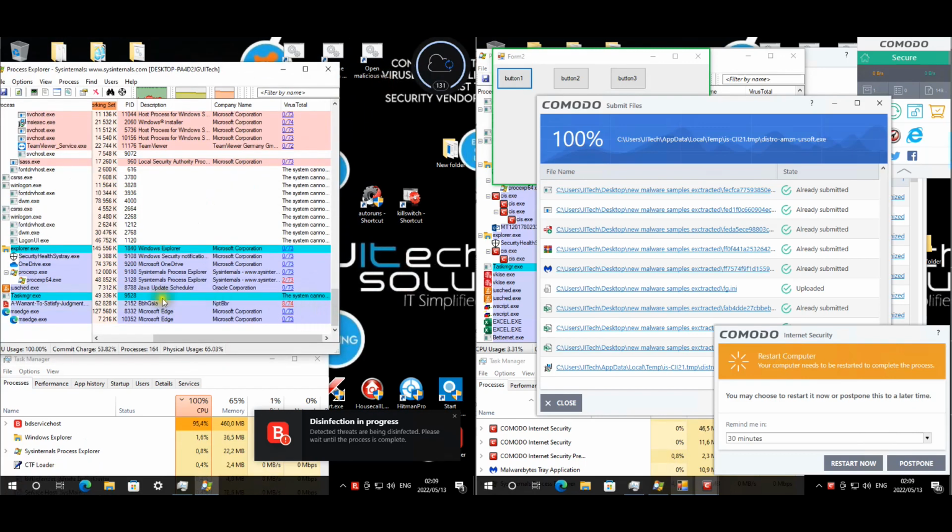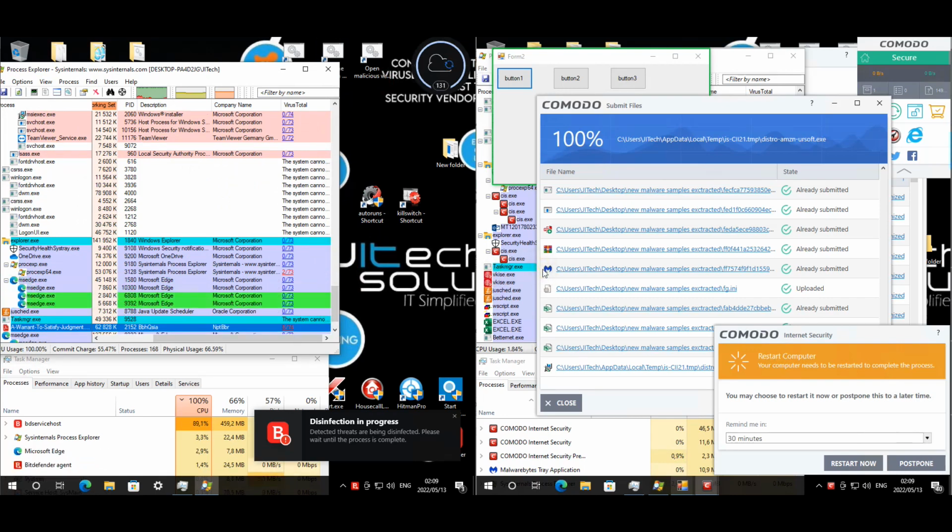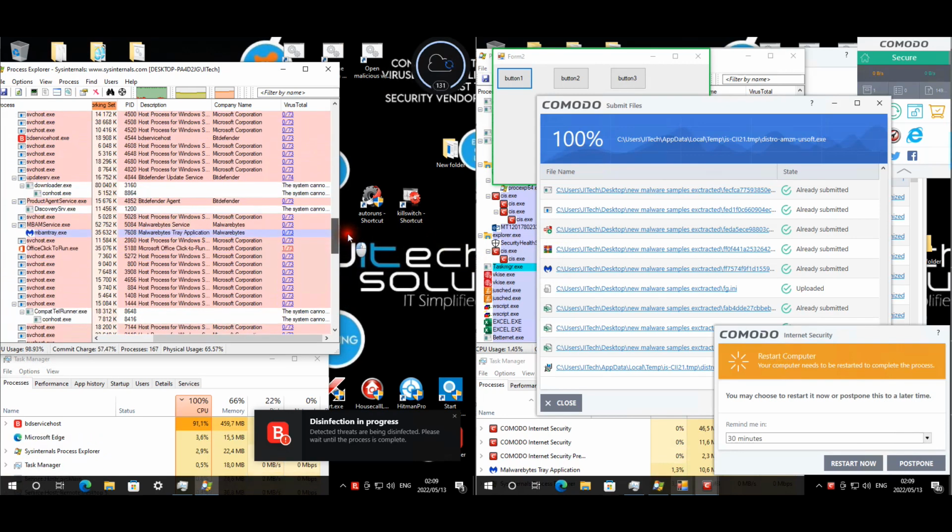So let's just quickly see. According to PE Explorer, we have this one that's running. Let's quickly see what VirusTotal has to say. But that seems to be the only one that's standing out.